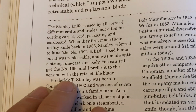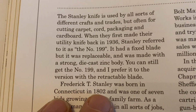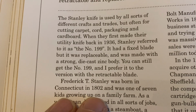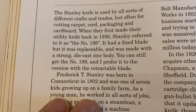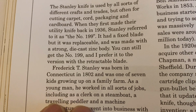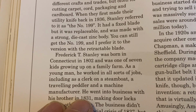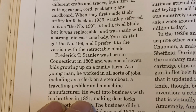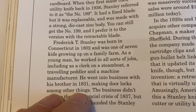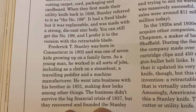Now let's see what it did. Frederick T. Stanley was born in 1802 and was one of seven kids growing up on a family farm. As a young man, he worked in all sorts of jobs, including as a clerk on a steamboat, a traveling peddler, and a machine manufacturer. He went into business with his brother in 1831, making door locks, amongst other things.